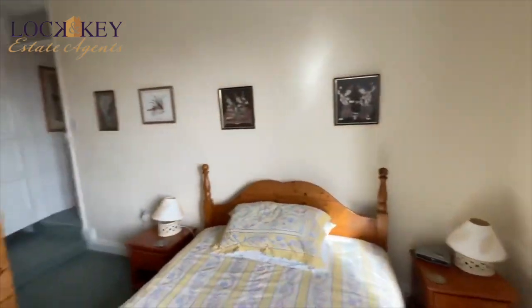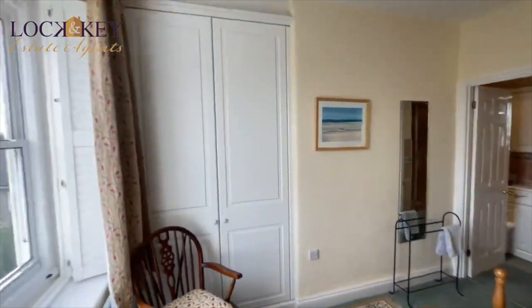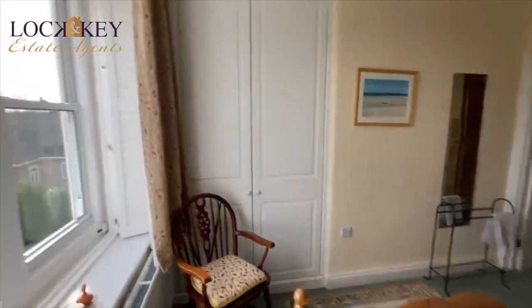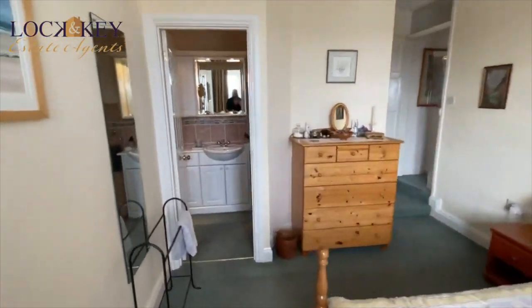Just going to spin this camera around because I like to show you all the angles of each room. You can just see the size. And patience with these properties is key when you're marketing them, because you need to take time. There's a lot to take in. There's a lot to talk about for me.